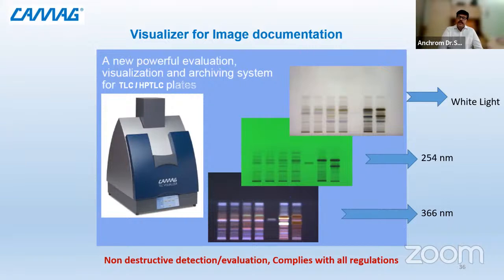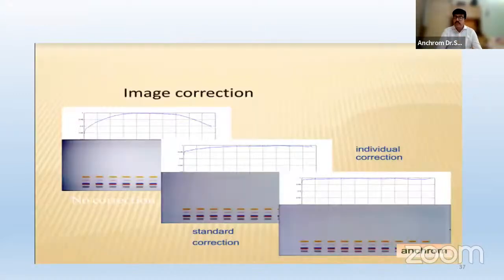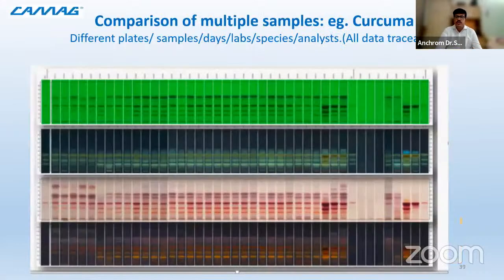So this is the instrumentation which documents the image. The image capturing device is also specially made, because one of the challenges is taking photographs in low light and without any noise. So these images are HDR images with a calibrated area. With a click, you can find out the RF value. You can increase the sensitivity of the image with a clean plate function. There are many functions which can be utilized with this derivatizer. But the data which is generated is very large with the visualizer, and you can do many things with that. So these are some of the things it does: image correction so that the light distribution is uniform. This comparison viewer is achieved with this visualizer.